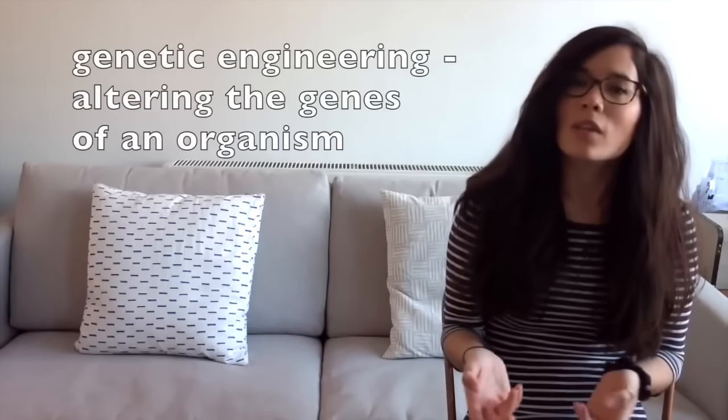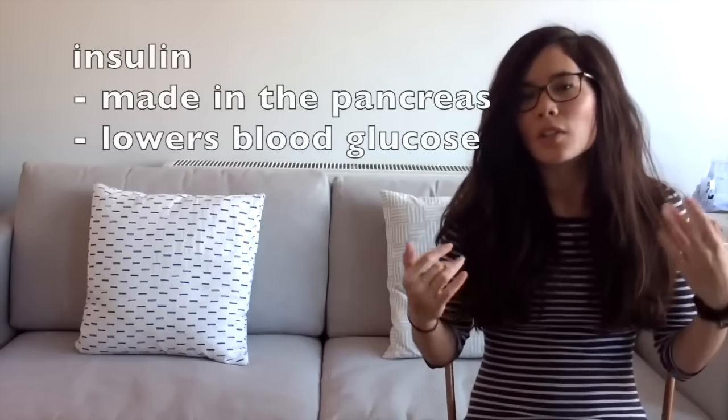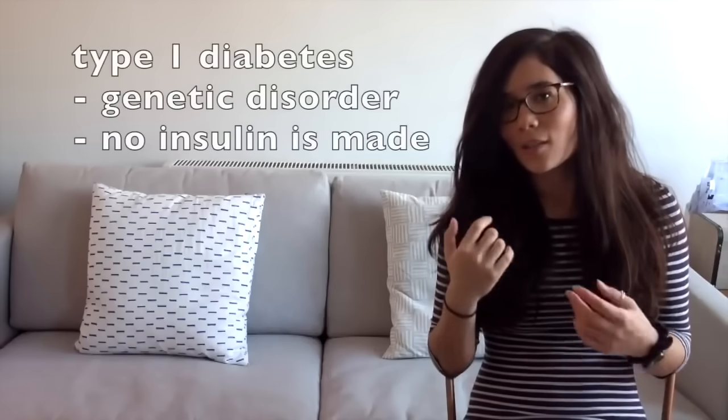So what is genetic engineering? Well, it's when you alter the genes of an organism. And why do we want to do that? Well, it's so that we can produce huge amounts of a required substance. So the example we always look at is insulin, and remember that insulin is a hormone, it's released from the pancreas, and what it does is it lowers blood sugar levels. People who can't produce insulin have type 1 diabetes, and they can get really ill indeed, so it's really important that they can inject insulin into their bodies.